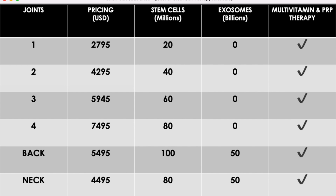That includes 20 million stem cells. For 2 joints, it's $42.95. That includes 40 million stem cells. For 3 joints, we're at $59.45, and that's 60 million stem cells. For 4 joints, we're at $74.95, and that includes 80 million stem cells.